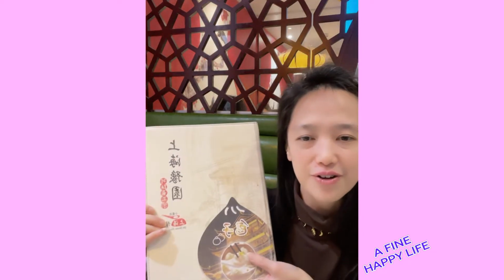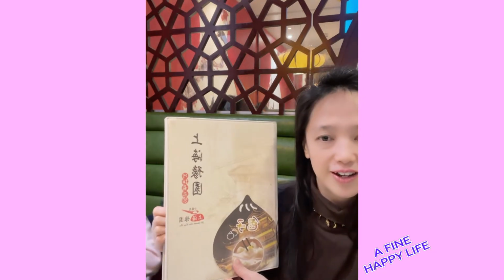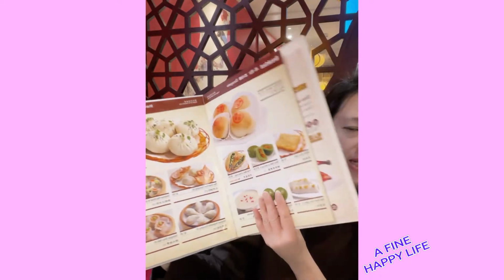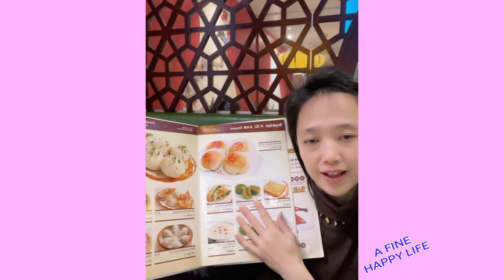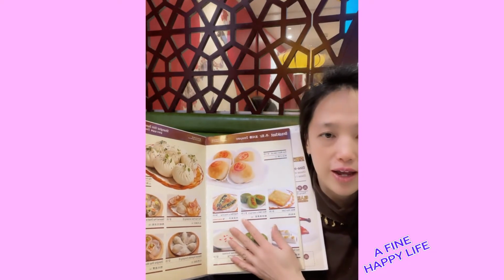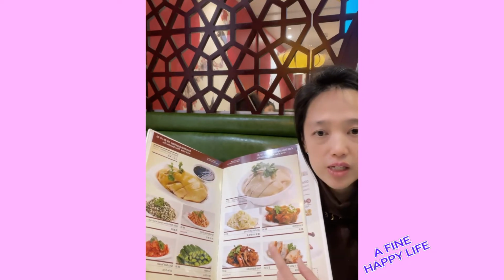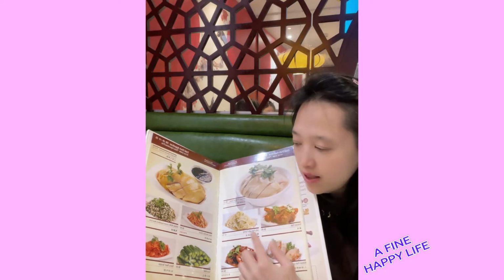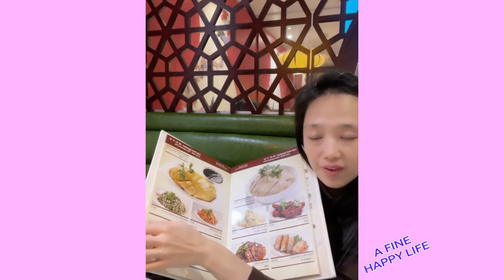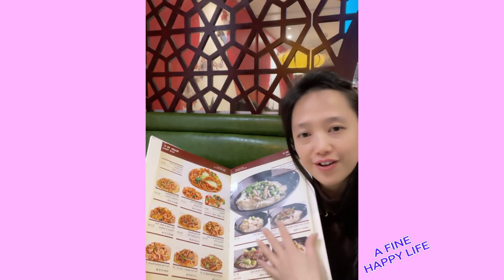So our servers here are wonderful. Now at Shanghai New Garden, if you speak English, it's fine because everything is self-explanatory. Even if you don't speak the language, even if you don't speak Mandarin, which is the language of Shanghai, it's okay. Your servers here understand English, and also your entire menu is point and order, and there's a translation in Chinese, in English, and the price. So self-explanatory.